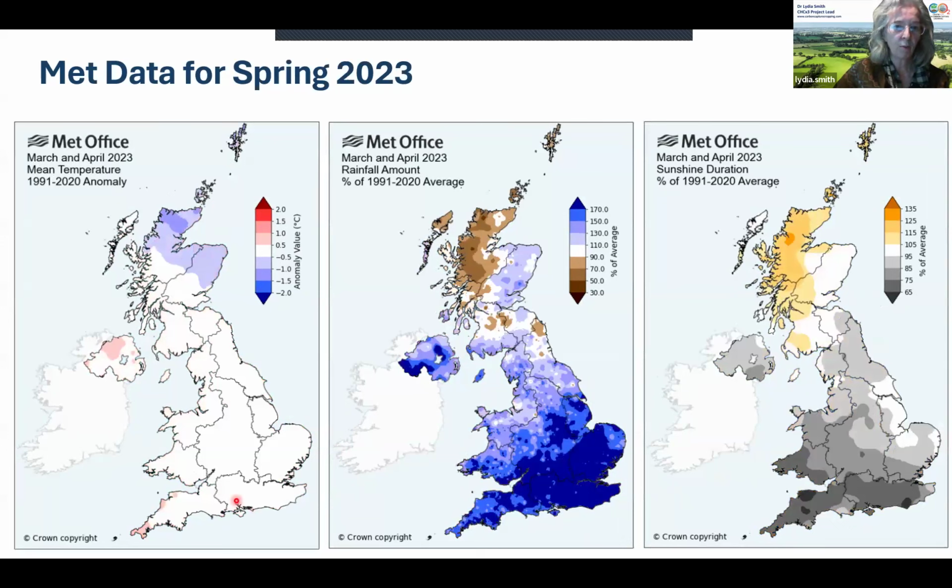What about 23? Well, a completely different situation. So we've got average temperature in spring. We've got it really wet, 170% of what was expected over those 10 years. And going into the sunlight hours, cold, and not very many sunlight hours. So we really expect different outcomes.